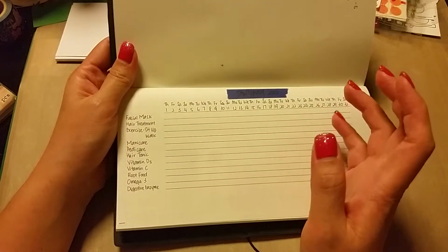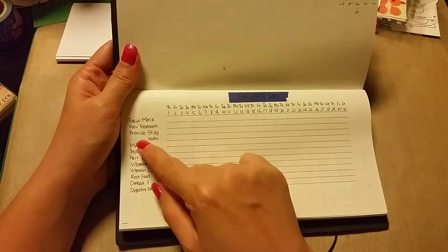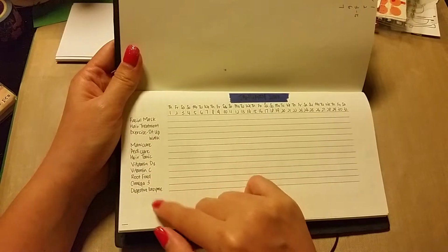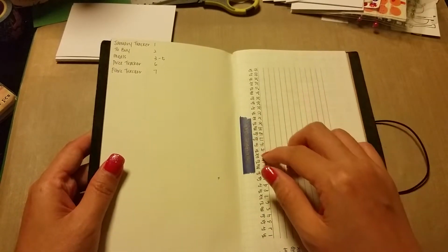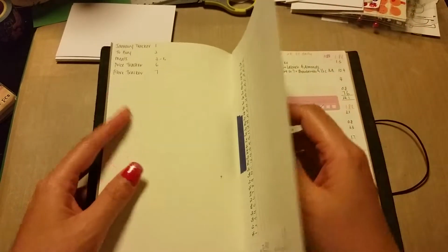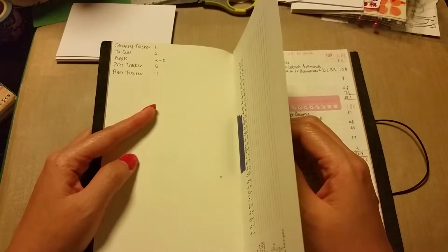This one actually helps me to keep track, like when I do my facial mask, when I go for hair treatment, when I do exercise, when I go for my mani and pedicures, and when I take my supplement pills. So it's like a tracker, whereby I can see at one glance at the end of the month or middle of the month how I have progressed so far. So page 2 is actually to buy, page 3 to 5 are my meals, page 6 is my price tracker, page 7 is my fiber tracker.